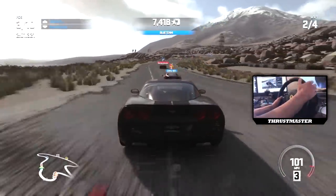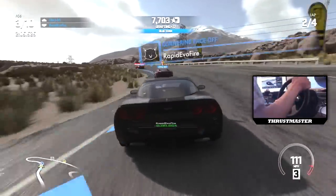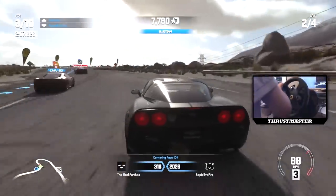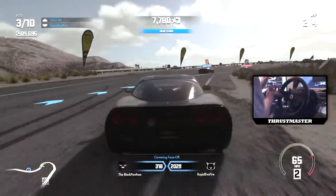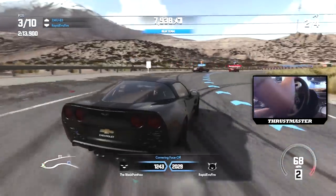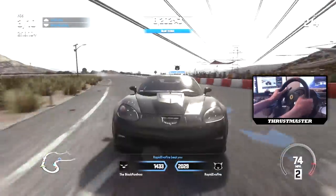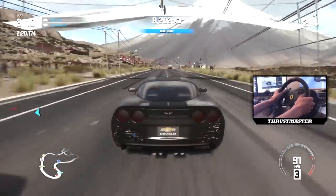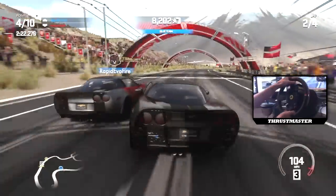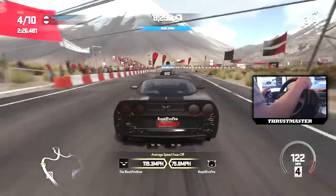How are these two ahead of me? One of them's on my team anyway, and we've got someone behind me on my team, so as long as we don't let that red guy win, I am absolutely fine. We can take this guy easily, if we can actually learn how to use corners and not just slide constantly. Stupid American car. I'm about to be taken. No! He's on my team. I probably shouldn't do that. Sorry.